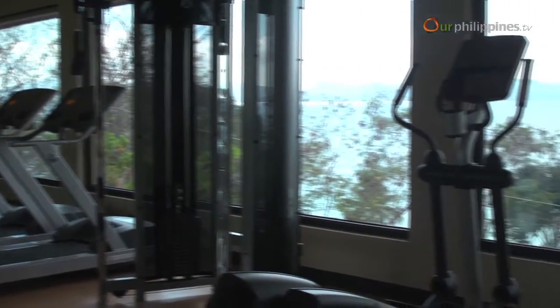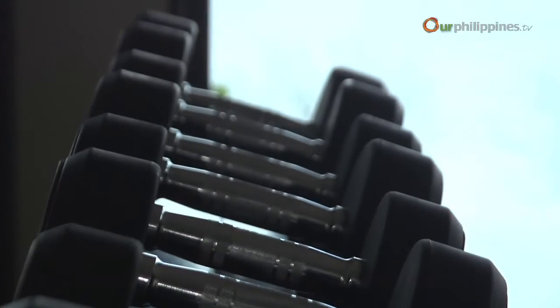The gym is also located on top of the mountain, and it has a very good view.